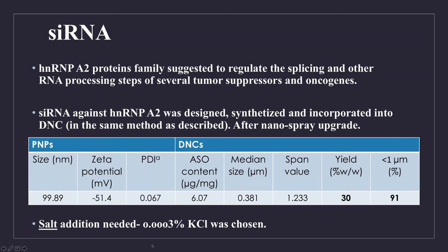With narrower size distribution, meaning more homogeneous particles in size, and even up to 21% of the double nanocapsule population were under 1 micron. The only downfall here were the yields. Here they were about 30%.